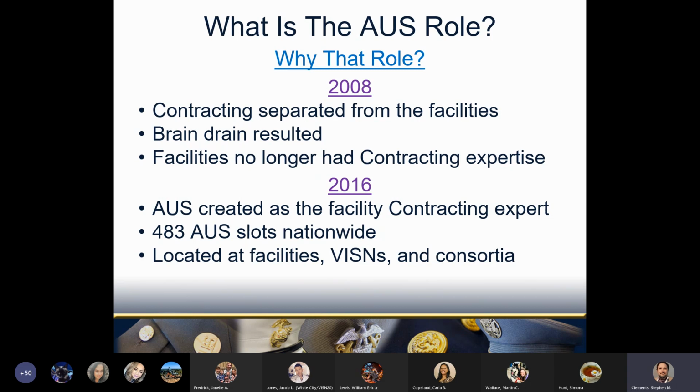But in 2016, VA created us to fill the gap, making us the designated advisors for our facilities on how to legally get them what they need to take care of our veterans. And we currently have 483 full-time employee slots across the country, and they're mostly full. We got about 300 or so AUSs hired on, and we're seated mostly at the facility level, but we also have some at the VISN and consortium levels to advise our leadership there.